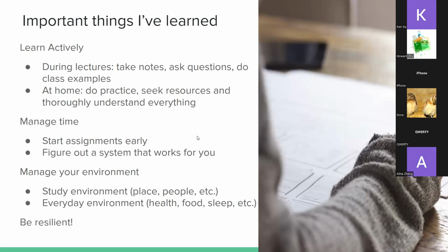And now I'll talk about some things I've learned that helped me succeed academically. So the first thing that's very important is to learn actively. So that means during lectures, you take notes and ask questions. And when the teacher presents an example in class and tells everyone to do it, you're actually doing it and not just listening and following along. Because I feel that taking the time to think about what you're learning and absorb the info really helps you get a solid understanding of the content better.